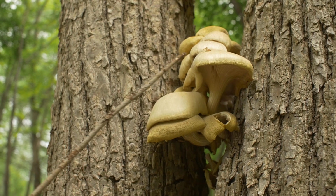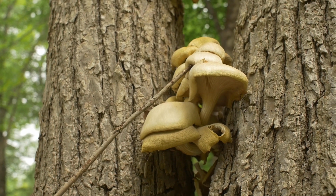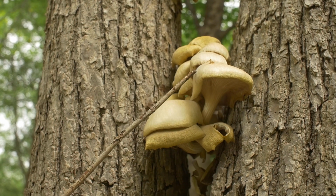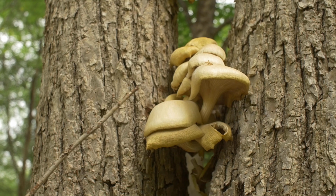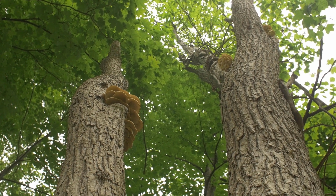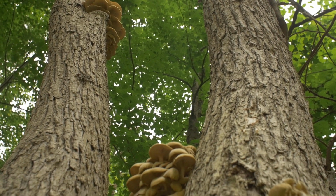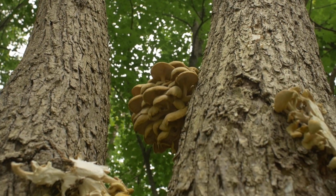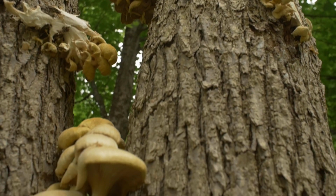What else can you see here is right here, you can see that that's a spore print. The spores have been dropping onto here, and you can see that it's whitish, slightly off-white, maybe slightly violet. Again, just showing you these clusters of overlapping fan-shaped caps. They're pretty beautiful, just giving you a sense of the different clusters.